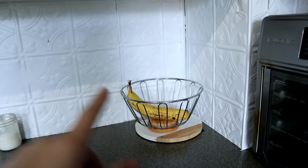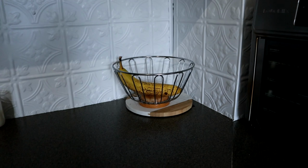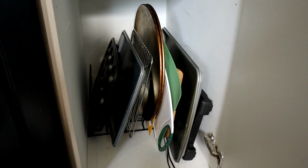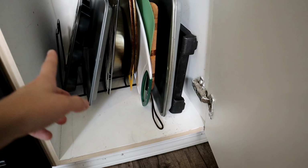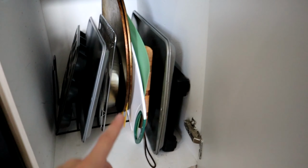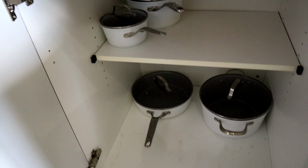Moving on. I want to get a different fruit bowl. That is on my next HomeSense list. So here's my crock pot and toaster, but beside it I have all of my baking stuff. I don't need to get rid of anything. I don't need to organize anything. I have them all lined up in a little organizer, so that is clean, fine. I have my cutting boards in there. Here are where my pots go. Nothing exciting, so that is fine.